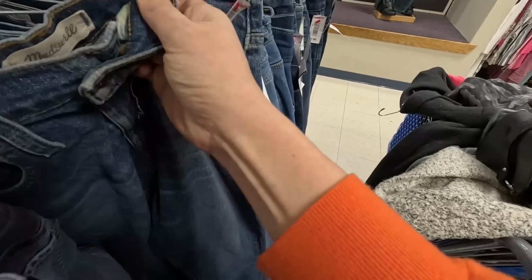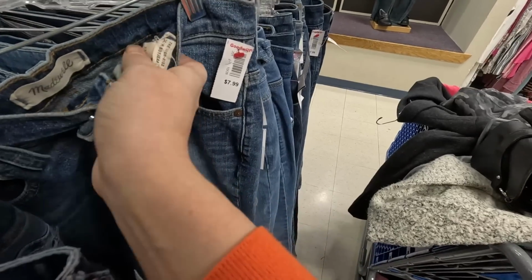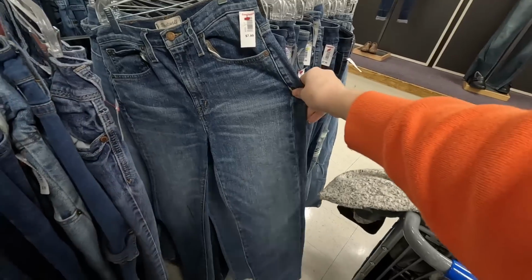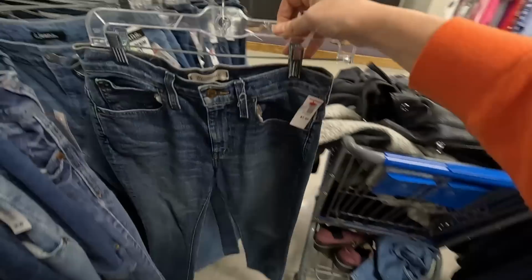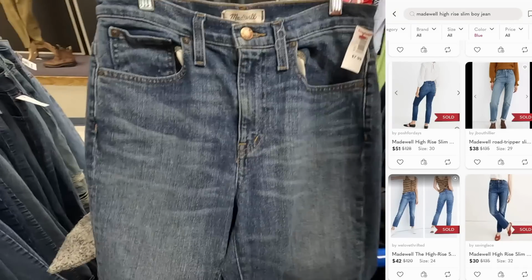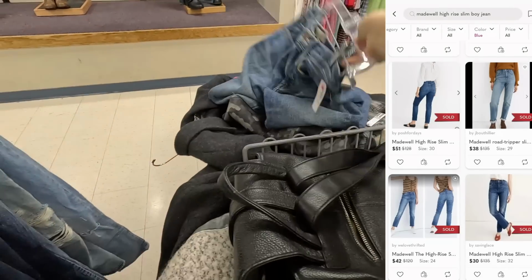Okay, so when it comes to Madewell, I don't really pick up too much of their denim anymore, but I am gonna grab these because they're the high-rise slim boy jean, which this style still does well for me, and they have it marked up to $8. Just a nice pair of classic straight leg jeans. I should be able to get around $40 for these.